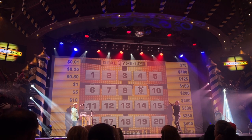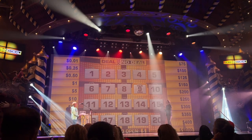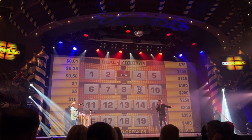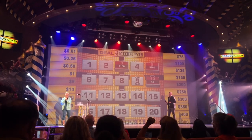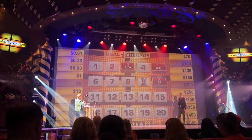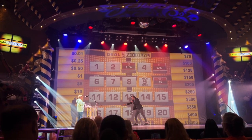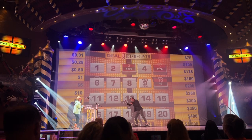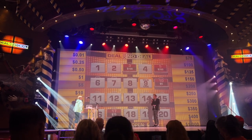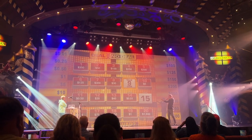Number three. All right, here we go. Lock in and open case number three, please. $100, $100. All right, that's all right. That's fine. Oh, the decision. 17, 1 and 7. Okay, lock in and open. No, no, no. Lock in and open case number 17. 75, 75. That's okay. That's all right. What is in case number 15? My heart's.